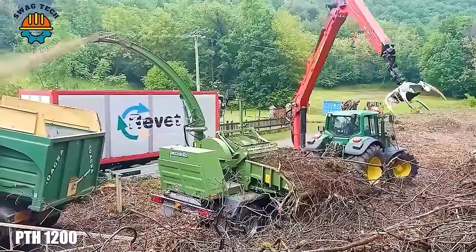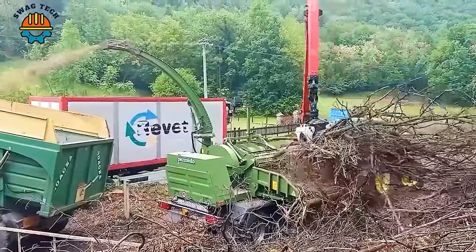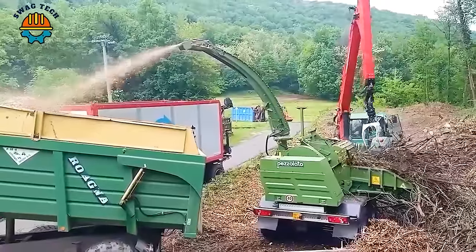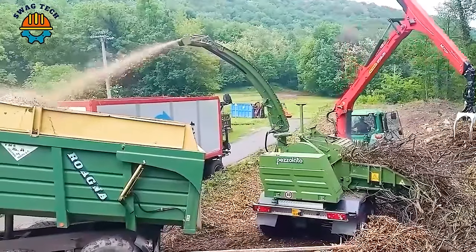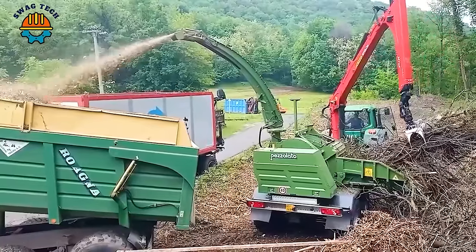With its rugged design and high performance capabilities, the PTH1200 can process more than 100 cubic meters of wood per hour, making it an important tool for large-scale woodworking projects.